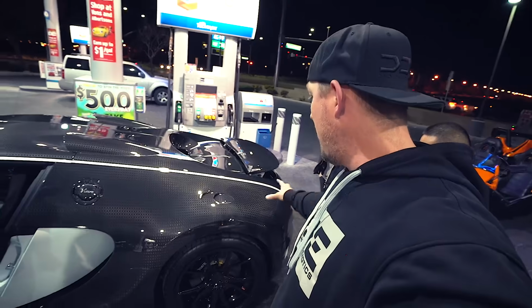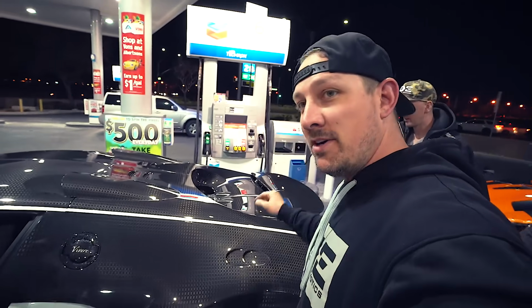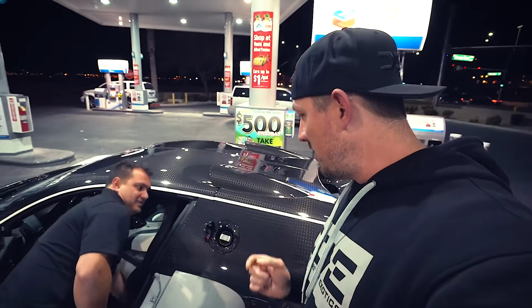All the bumper and this entire panel needs to come off in order to change the oil. But you know how you check the oil? You probably think we're on the wrong side for fuel.